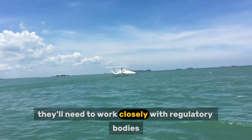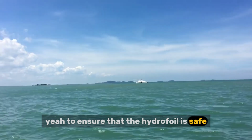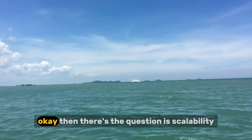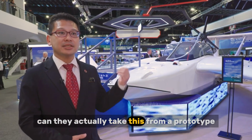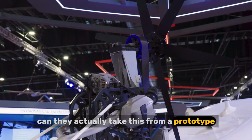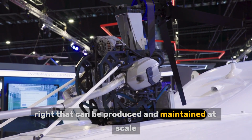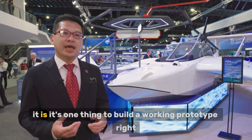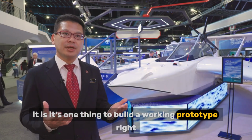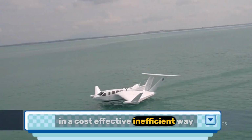They'll need to work closely with regulatory bodies to ensure that the hydrofoil is safe and reliable for passengers. Then there's the question of scalability. Can they actually take this from a prototype to a commercially viable product that can be produced and maintained at scale? That's always the challenge with any innovative technology. It's one thing to build a working prototype. It's quite another to mass produce it in a cost-effective and efficient way.